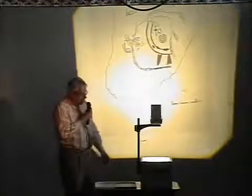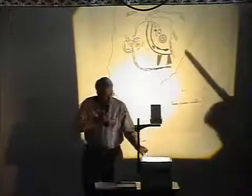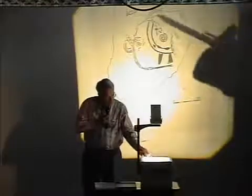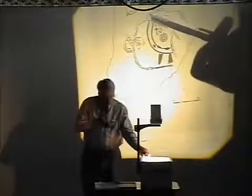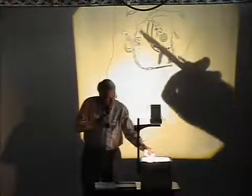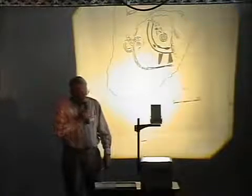What does this carving mean? Here are the British Isles. It's not very well shown. Here is Iceland, not very well shown either. But here is Greenland, which is very well shown on the petroglyph.